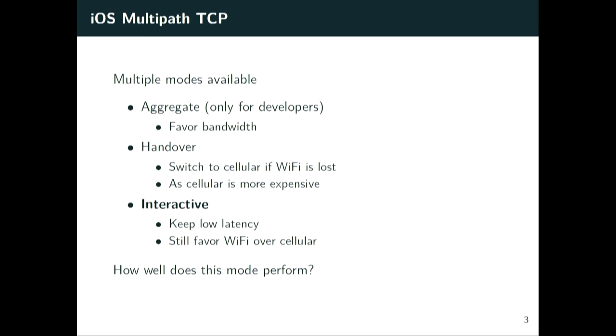About iOS Multipath TCP, there are three possible modes today in which it can be run. The first one is aggregate, which is not really public. It's only for developers, and it just aggregates the bandwidth. But on mobile devices, you don't want to use all the cellular for your video if Wi-Fi is available. Then there is also a handover mode, where when the Wi-Fi is completely lost, you go on the cellular. And then the interactive mode, which is the scheduling that was used before with the Siri application and is now available for all applications. It tries to keep low latency. And the question is, how well does this low latency behavior work in our study?